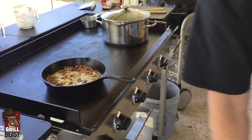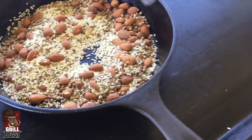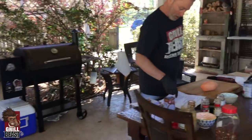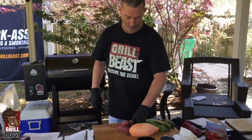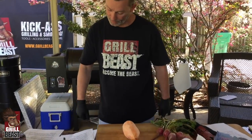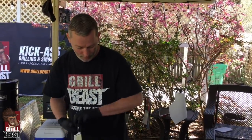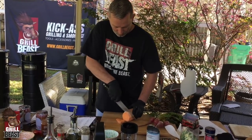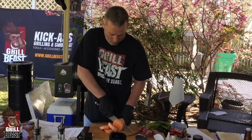Alright, let's get these vegetables going. Somebody might want to keep an eye on the skillet. Hey, Tyler, you want to keep an eye on the roasting seeds and nuts? We got sweet potato, and we got our beets, Brussels sprouts. Okay, let me go ahead and get chopping this stuff. Aren't you thankful that I peeled it?